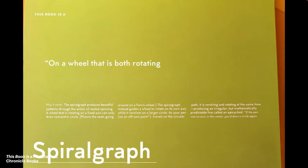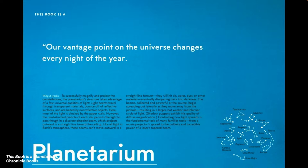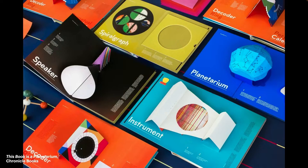So this book is called This Book is a Planetarium, and it calls out all of these different objects that we associate with computers or electronics, and shows the structural phenomenon that undergirds those experiences and technologies. The purpose of it is really to get people to stop asking, how does it work? And instead ask, how does time work? How does light work? How does encryption really work? And hopefully get connected to those vast, unanswerable questions of the universe a lot faster.